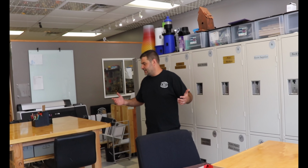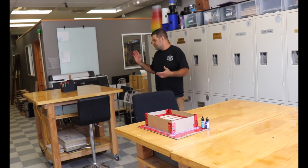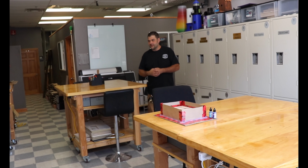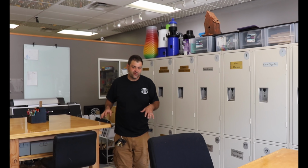This first room is for the most part our clean room. I use this for assembly. I use this when I'm working with the different computers and doing software design. I have some hand tools out here, but for the most part, this is for the cleaner processes that don't generate as much dust.